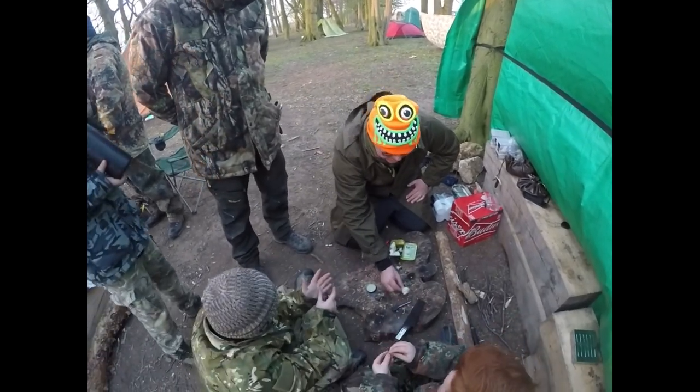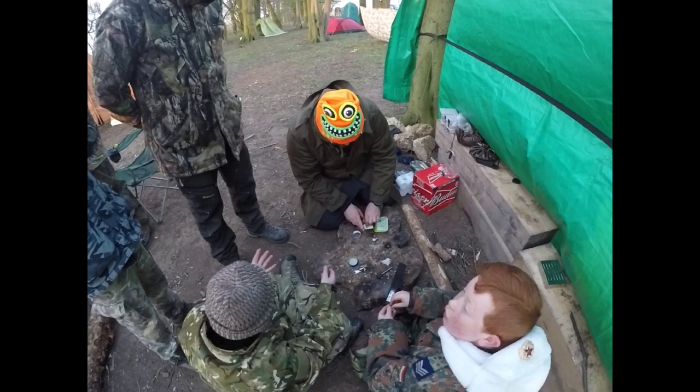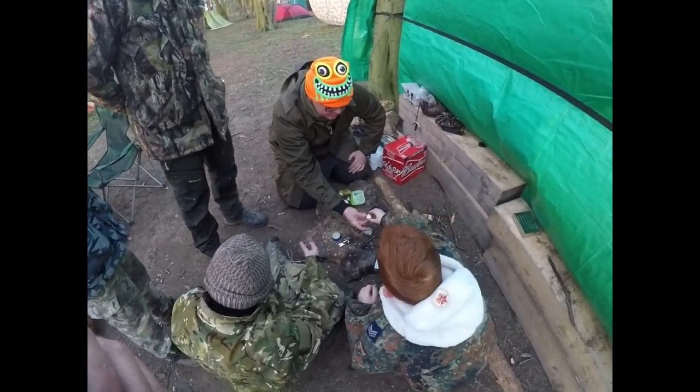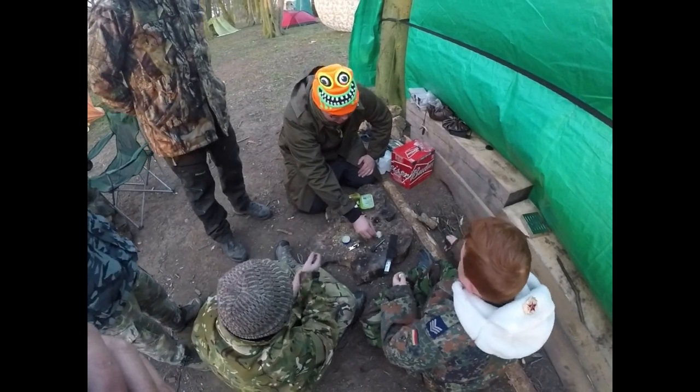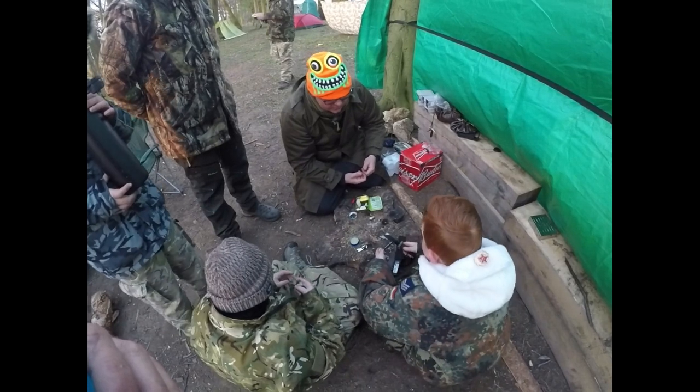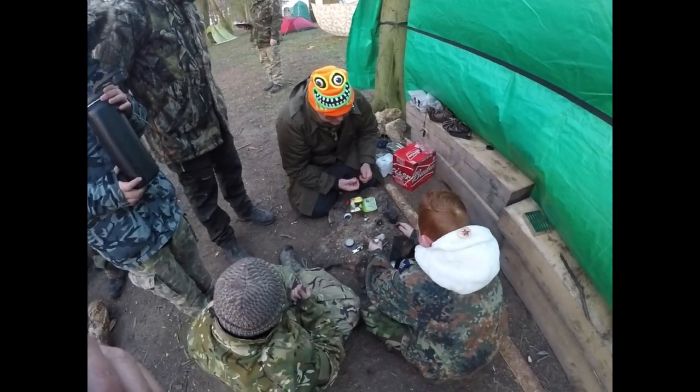Right then, your job, get your knife blade and scrape. Connor, if you want, you can put some of the fat wood on. Right, scrape quite a lot of that block onto that. I just use the back of the blade so you don't hurt yourself. That was good, wasn't it?